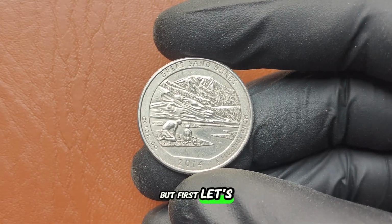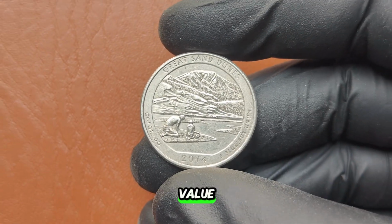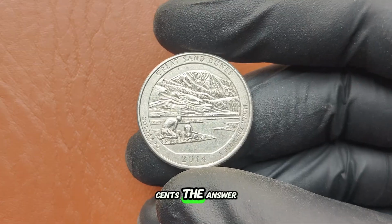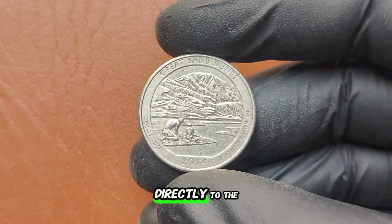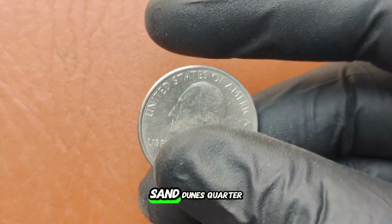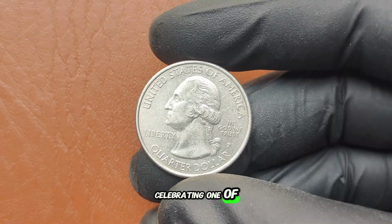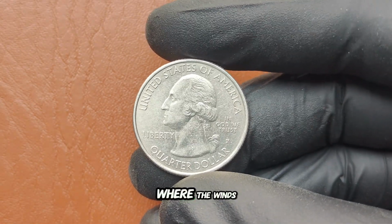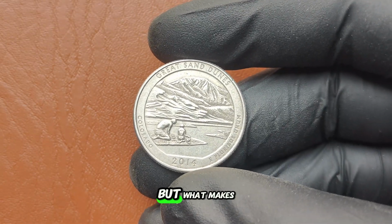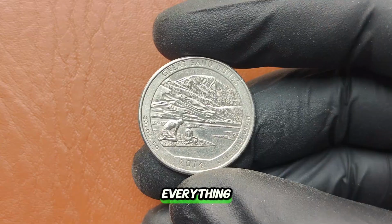But first, let's start with a question. Have you ever wondered why some coins suddenly skyrocket in value while others remain, well, worth just 25 cents? The answer will surprise you, and it's tied directly to the breathtaking dunes of Colorado. The 2014 Great Sand Dunes quarter was released as part of the America the Beautiful series, celebrating one of nature's most surreal landscapes, where the winds sculpt shifting hills of sand against a backdrop of rugged mountains. But what makes this quarter truly historic isn't the scenery, it's the minting error that changed everything.